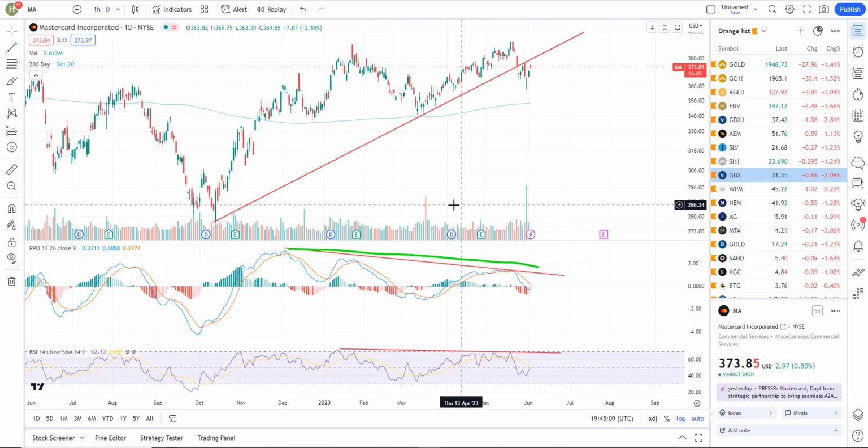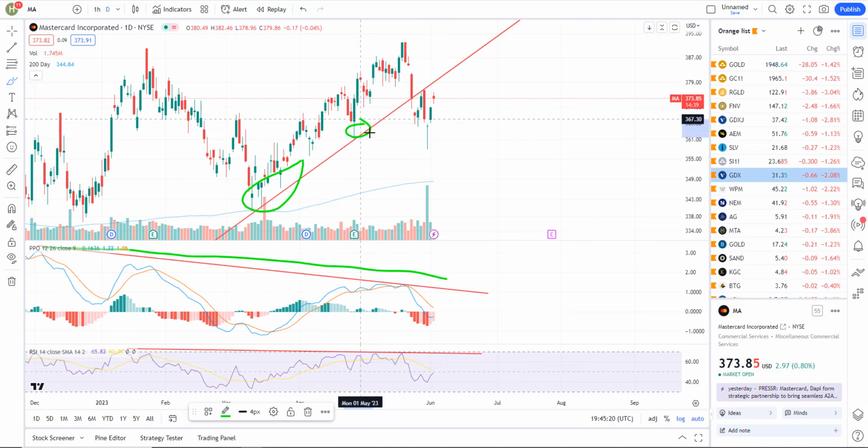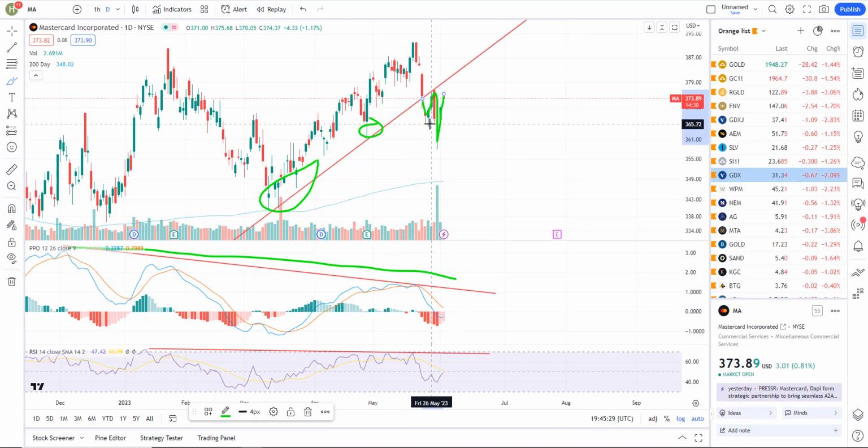Okay, Mastercard and Visa. These ones still look like a short. You can see negative divergence on the daily chart. All right, so as price has been moving higher, momentum has been moving lower. All right, we have support that we were watching through here. Broke support. Backtest one, kind of fell down. They're ramping it up the last couple days, but still no technical change.